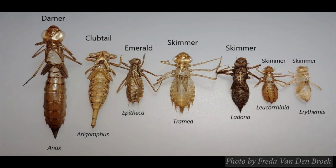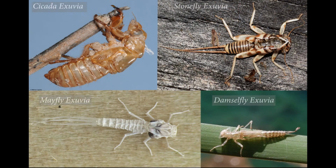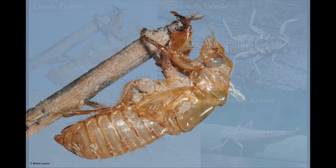What are we looking for? The non-living shed exoskeletons of dragonflies. You might be surprised by the wide array of different types of dragonfly exuviae. Some are pretty small, and some are rather impressive. Other insects also eclose and leave behind exuviae. There are some ways, though, to tell them apart.